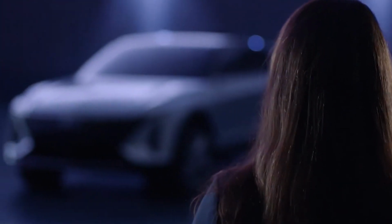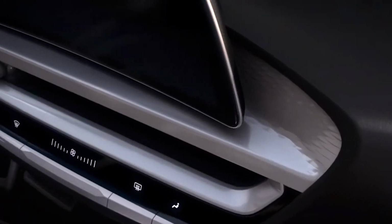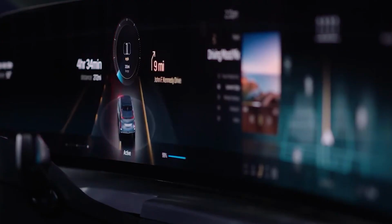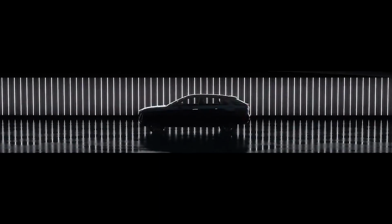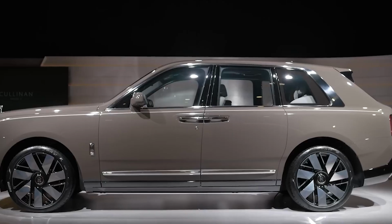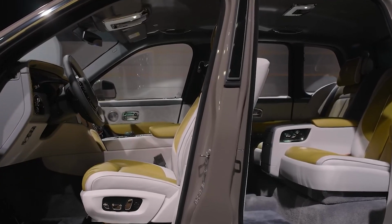The market is going through some serious changes, and it's all about two big things: customization and autonomous tech. Basically, the future SUV won't just be a car, it'll be your car, tailored to your style and smart enough to drive itself. Well, almost. Today's luxury buyers aren't just shopping for horsepower and leather seats. They want something that reflects them. And automakers are listening. Rolls-Royce, for example, revealed that nearly every SUV they've sold in recent years had custom touches, whether it's a one-of-a-kind paint job or handcrafted interior details.